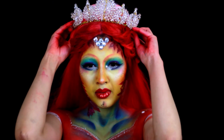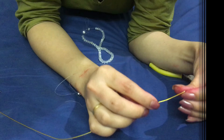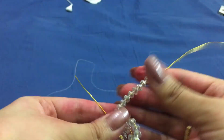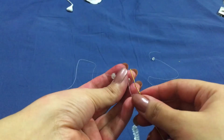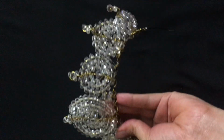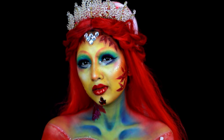So I dyed my own extensions, as you can tell by looking at my stained hands. And for my crown, I wanted something really simple, a wedding-like tiara, but I think this one just turned out a bit bigger. But all in all, at the end, I think it went pretty well with the whole look. I made the crown from scratch using a metal wire and then going around with beads. I do not have the full clip, but this is pretty basic. It just took a little longer for the beads to go around, but at the end I was pretty happy with how the entire look came out.